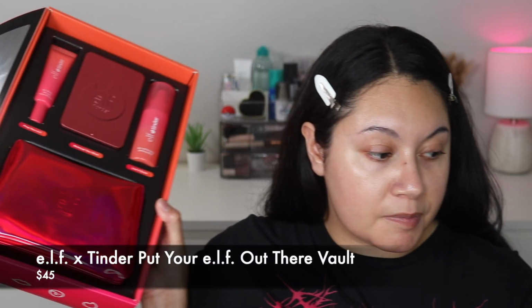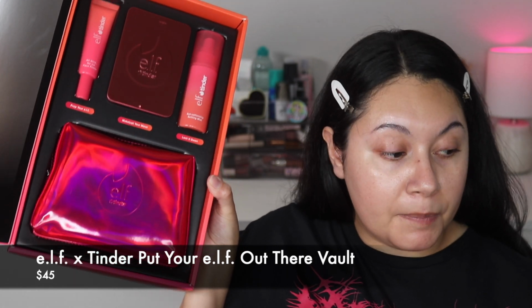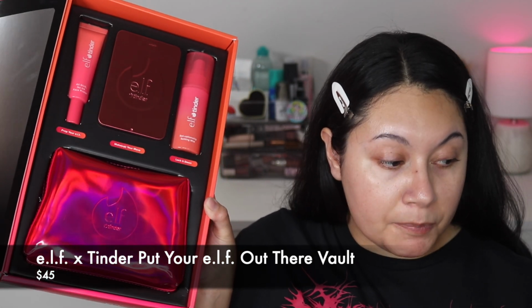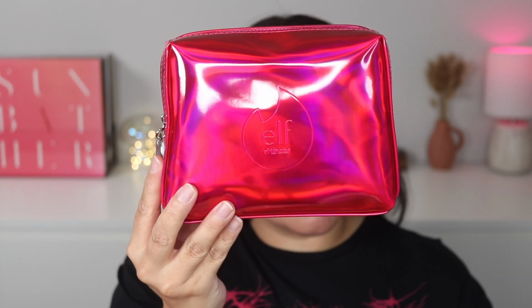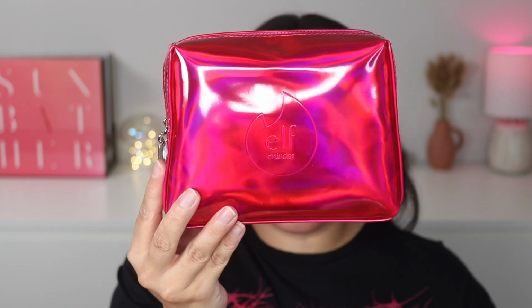But yeah, we have quite a few things to test out. Let's go ahead and get into it. So let me show you everything that's in here first before I take it all out of the box. I thought the packaging was very pretty, and look at that makeup bag. This is super nice, and I feel like this is a really good size for just a few products, for an everyday makeup look. And I'm pretty sure you can fit all the products from the collection into this makeup bag. So I am really happy to have this in my collection of makeup bags that I've collected over the years.